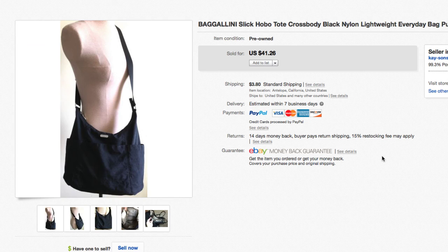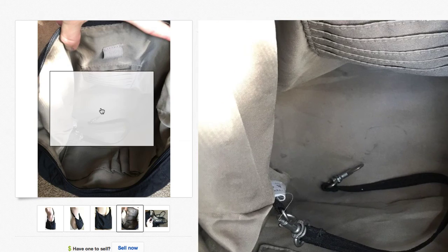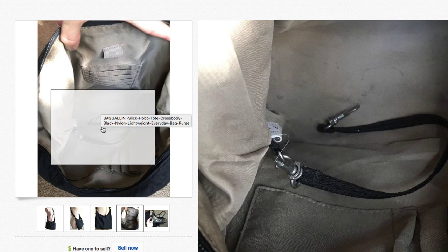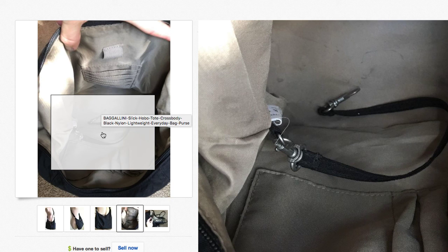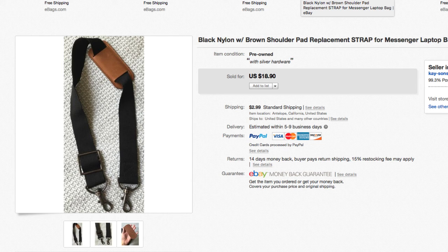Here's a Baggallini slick hobo bag. Nylon, lightweight. It had some staining on the inside, even after washing. I got this for $4.99 at Goodwill, and I took a best offer of $38. I love selling Baggallini bags. They sell fairly well. Here's a black nylon bag strap. I got this for $1, and I took a best offer of $15.